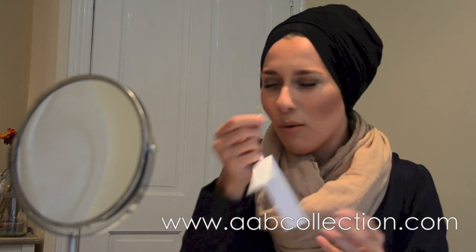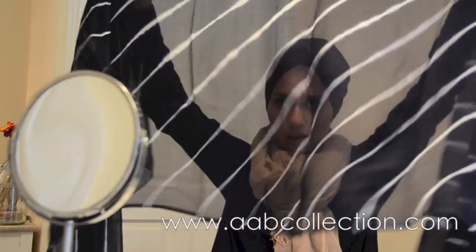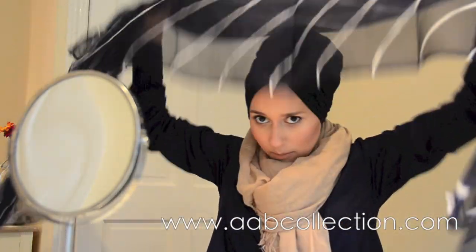Now, what I love about getting new clothes is when they attach their tags and they have a little safety pin, you can always keep that safety pin for your scarf, for your pin collection for your scarf. So I'm going to go ahead and do that. Anyway, I'm going to grab the scarf. Now, this is quite a wide scarf. So I'm just going to place it on my head right now.